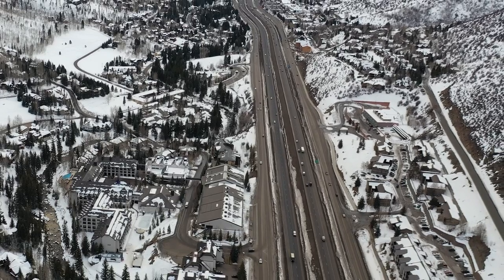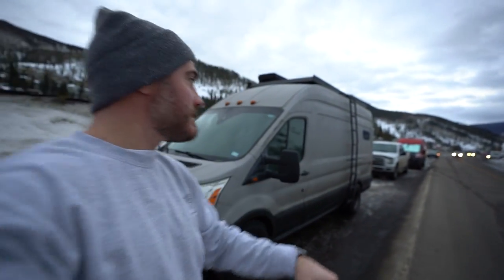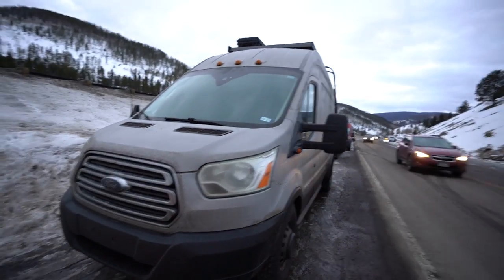Ooh, we made it. Time to take this gear off. It's time to go pick up our friends. Have a little get together at the house. And so this is Molly and Ken's van. And then that is Adam and Brittany's. The red Transit. And then the gray Ford, which is diesel. I didn't even know they make diesel.